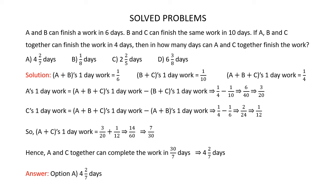So A plus C's combined one-day work is equal to 3 by 20 plus 1 by 12. On solving this, we get 7 by 30. Now we know that the number of days required to finish the work is the reciprocal of 1 day's work. So the reciprocal of 7 by 30 here is 30 by 7. Hence, A and C together can complete the work in 30 by 7 days, which is nothing but 4 2 by 7 days. So the correct answer is option A, 4 2 by 7 days.